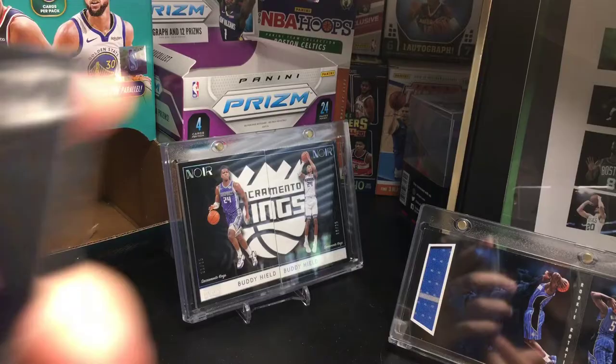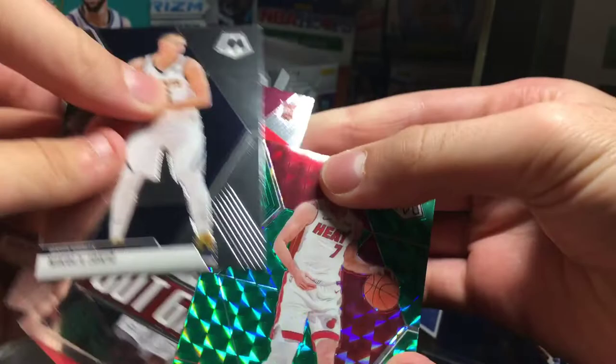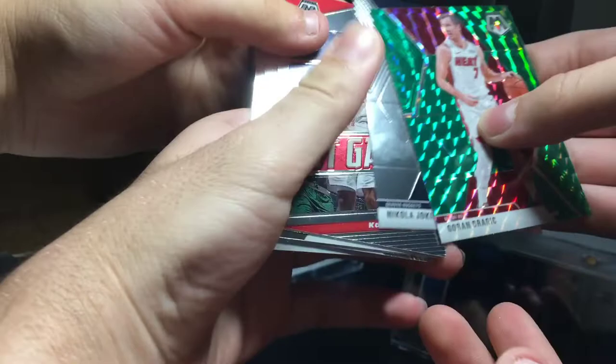Okay, first off, we got a Klay Thompson Mosaic. That one is for trade. Ah! The voice cracked there. Blake Griffin Mosaic, really nice. Oh, Jokic of... Oh, green, green. All right, let's do a reveal. Is it a rookie? Goran Dragic. Oh, there's six cards. What am I doing? Okay, all right. Jokic. Got game. Ooh, got game of Kawhi Leonard. Nice. Dylan Windler, Klay, and Blake. Sorry, I messed that up.